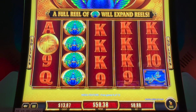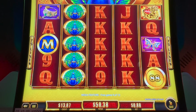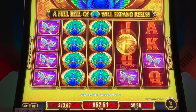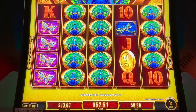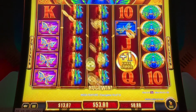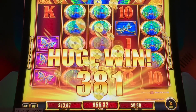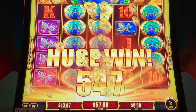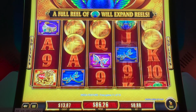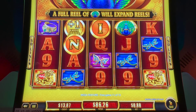Can we get to 100x bonus? Come on. Oh, this is gonna be good. 5x, all those butterflies. This is gonna be a coin show. Nothing makes me happier than beating Bosa's grandpappy. Woo! That's Mr. Rick. And more spins. Because he sat down and he challenged me.